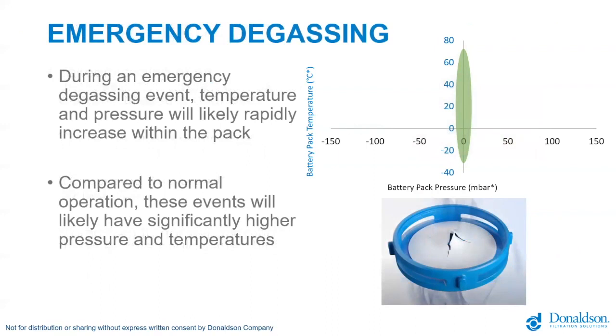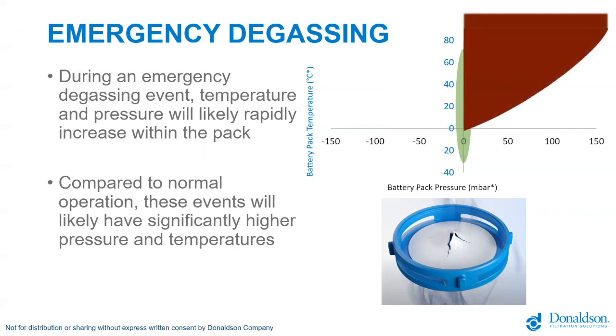The last edge case that we're going to discuss today is emergency degassing. And during an emergency degassing event, temperature and pressure will likely rapidly increase within the battery pack. Compared to normal operation, these events will be significantly higher than the pressure and temperatures experienced within the pack, and adequate venting will be required.